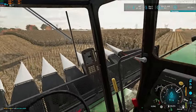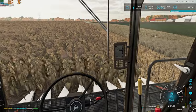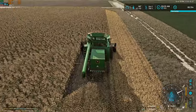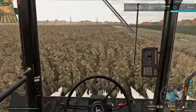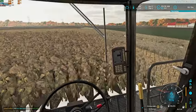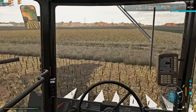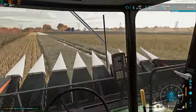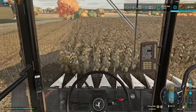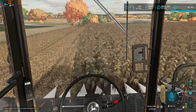Alright. Plugging away at headlands here. I think I'm gonna do three. Yeah, we might be good enough with just the two. But I think we'll do a third one anyways. See, we got some weeds coming in on our sorghum stubble there. Which is fine. We'll get those taken care of next year. Not gonna worry about spraying now.